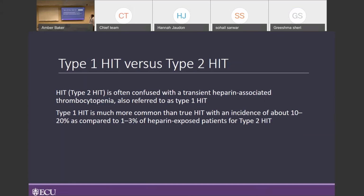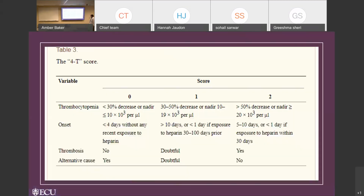And so I think that's a big thing that most people look over, is that HIT type 1 versus type 2 is actually a very important distinction. And that's why the 4 T-scores, which we're all very common and very familiar with, is so important, because that tells you when to start treatment, when to test, and when to do both.